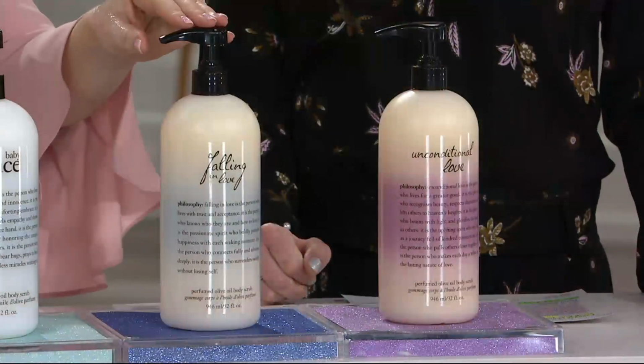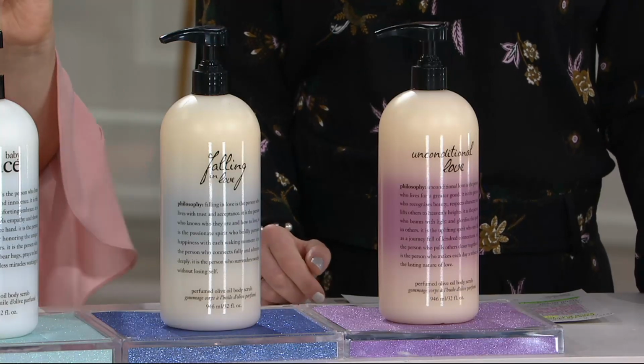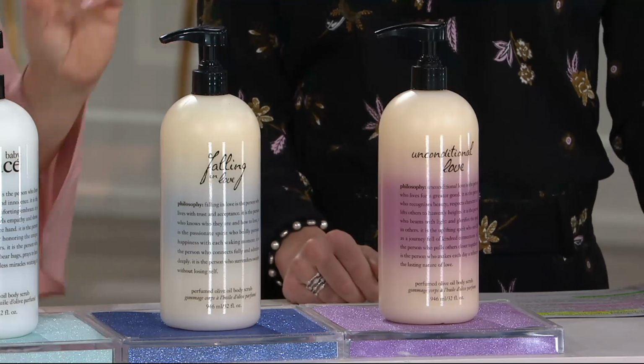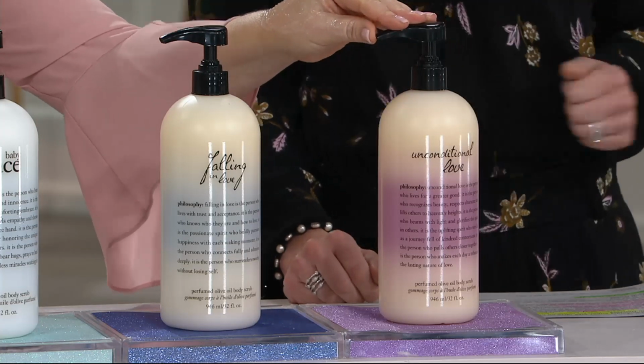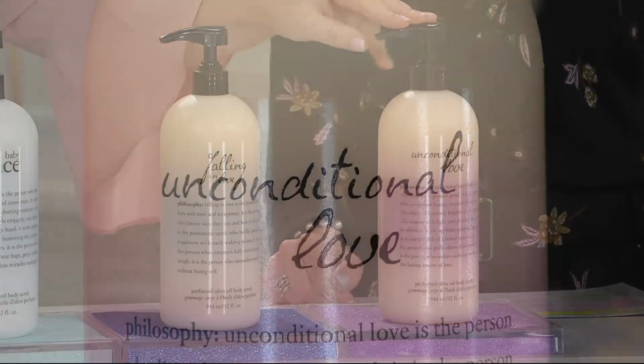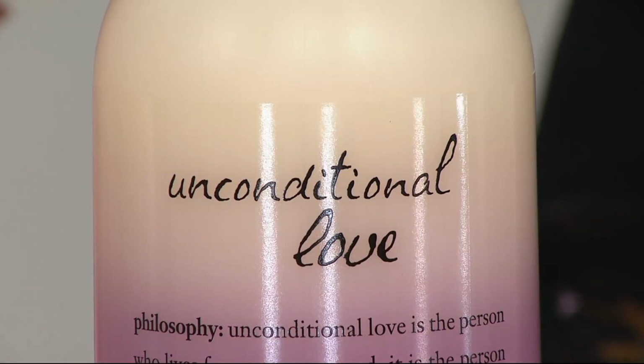So blackberry is the top note, which gives it a sweetness. Thought so. Okay, great. And then also in the berry and vanilla family is Unconditional Love. And you are loving this more and more. I keep reading the reviews on Unconditional Love. And what you love is the soulful scent of this.